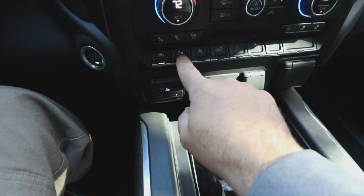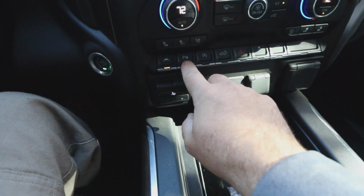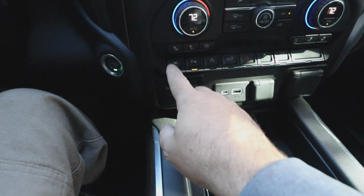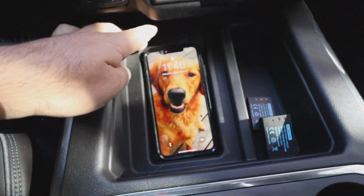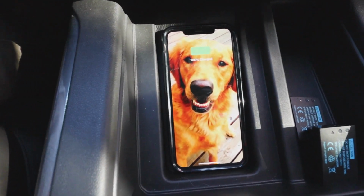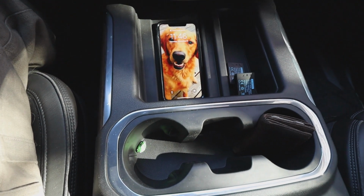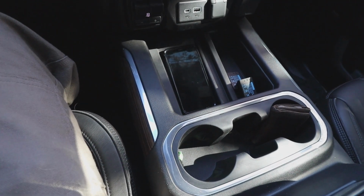I turn this off. This will be your parking warning, parking sensors, what's in front of you, what's behind you, and lane keep assist. Lane keep assist works pretty good. It just keeps you in between the lines, whether you're in cruise control or not. And down here you have a phone charger, so if you have a compatible phone, you just lay your phone down there and it'll start charging. The year before this, I think that they had a better console right here. This one here is a little bit less than what the other one, the 2018s, were.